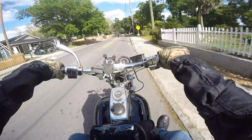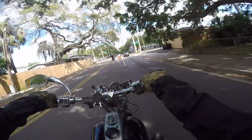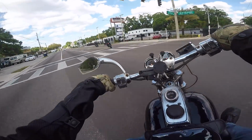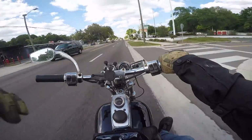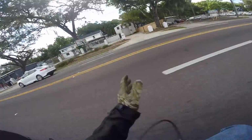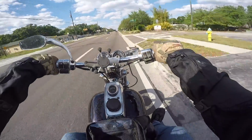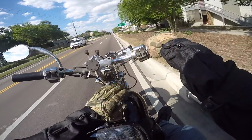Oh no, it's running on one cylinder again. Fuck. Oh yeah. That's definitely running on one cylinder as they leave me all behind. Thank you, Rachel, for waiting for me. Hopefully this isn't super far. She's let me down. She's let me down.